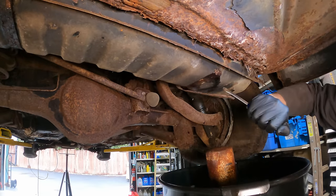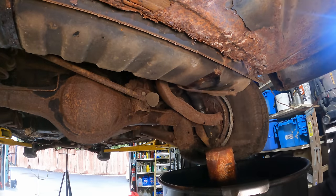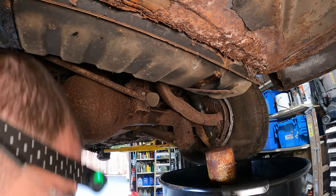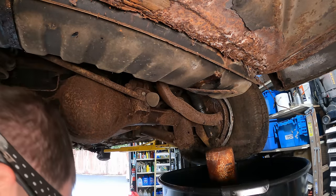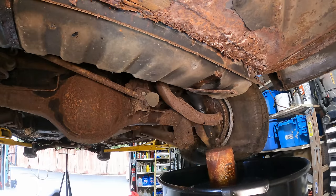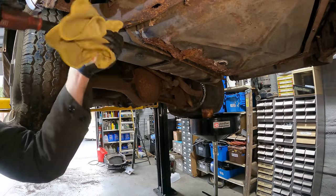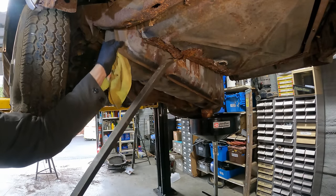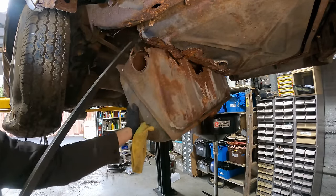Oh, I thought for sure that would just stab right through. Yeah, the thing's empty. Well, I just actually cut the pickup hose and it went gurgle, gurgle, gurgle, and it smells terrible. So we're gonna just get this hazard tank out of here because it's ready to fall out on the road anyway. There we go.